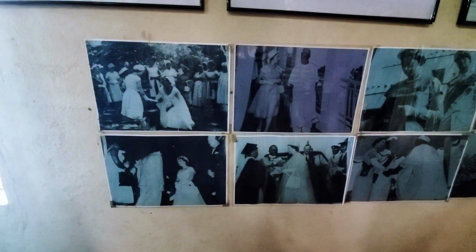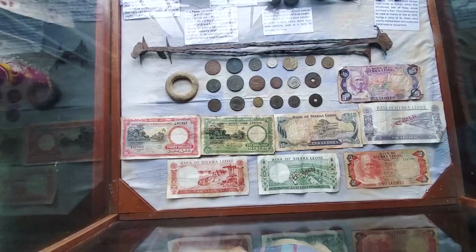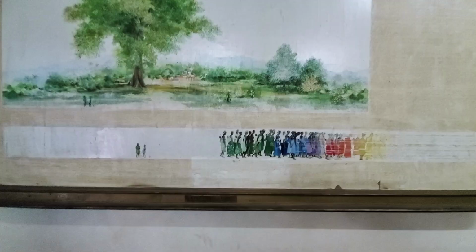This exhibition is going to tell you about... for your bylaws. I see Bank of Sierra Leone. I see there's no faces on it. Interesting. So the cotton tree that's outside of here that we're going to go look at has been there since 1787. What does this represent? These are the slave people, eh? It's like erasing our people.